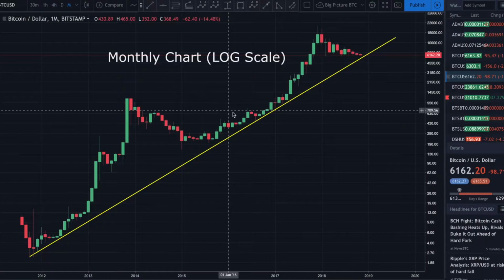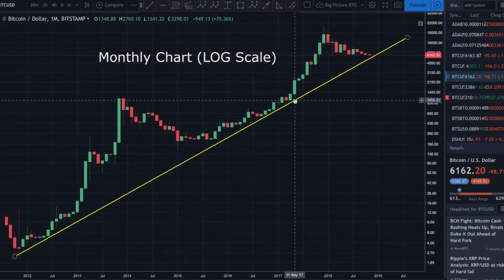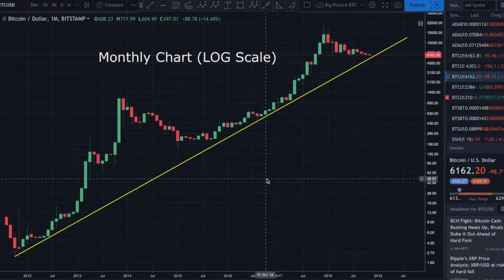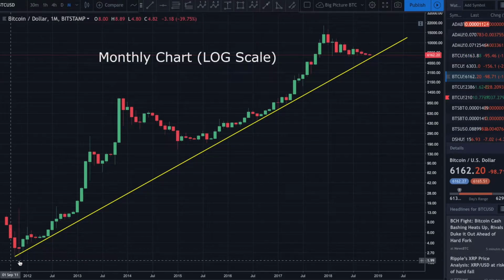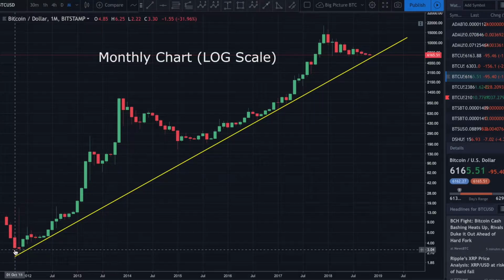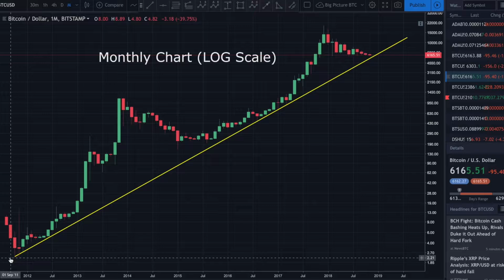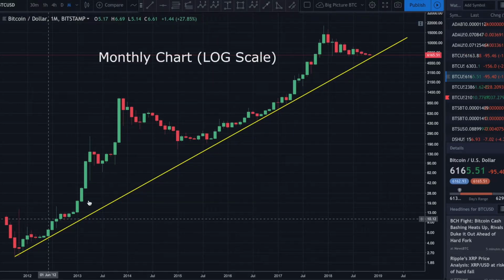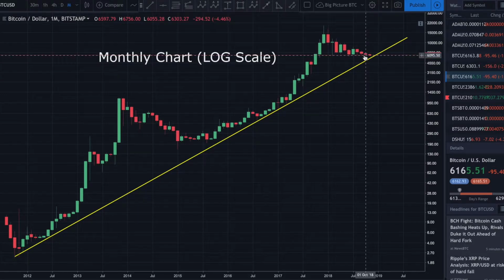Always keeping in mind this bigger picture, guys, looking at log scale on the monthly. I know I show you this every time, but for the benefit of those that haven't listened to my past videos, this goes all the way back to the end of November 2011, and this shows this trend line has been in place for almost 7 years now. And so we are approaching that trend line, guys.